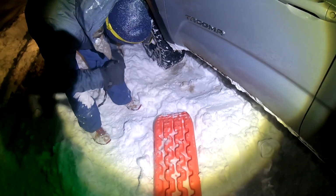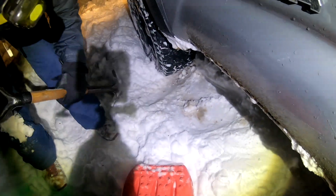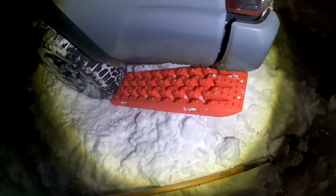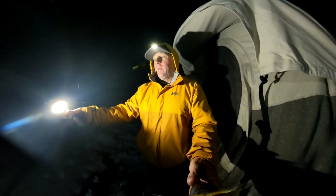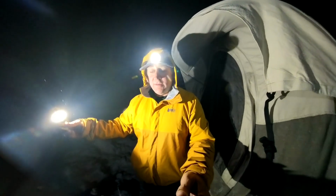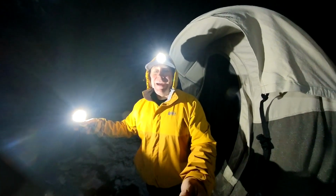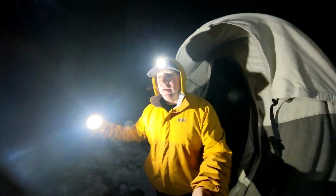So I've employed Travis here to do some digging. See the ice under there? That's our problem. We push right down through this soft stuff and hit the ice, and here's the back. Looking pretty good. All right, we got all this set up here. Got stuck a little bit. There's snow on top of packed ice, and it's deep, about 1.5 feet.